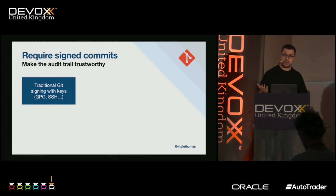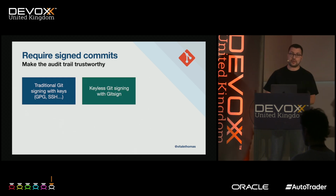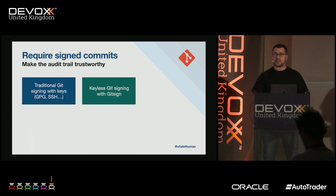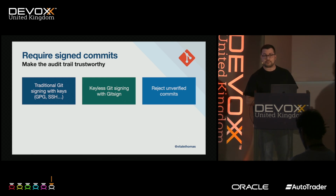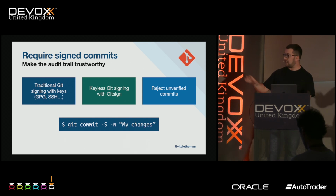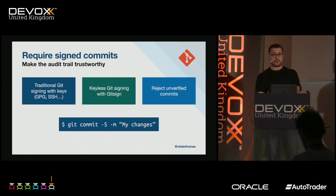We can use GPG or SSH keys, but we can also use a keyless approach, without having to configure any key. This is my favorite approach, using a tool like Gitsign. However, GitHub at the moment doesn't support that, doesn't know how to verify those signatures. So I have to go back to the traditional Git signing with keys. That's a bit unfortunate, but hopefully things will change in the future. But the important part is we want to reject commits that are unverified. And we have to make sure that every time we commit, we add a flag to sign the commits that we are pushing to the repository.